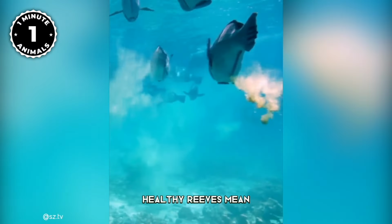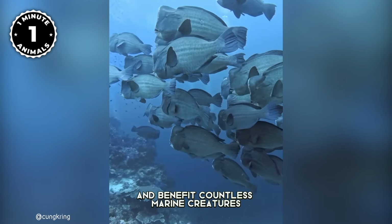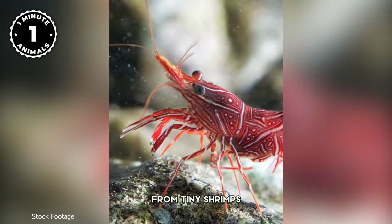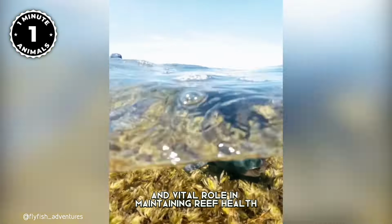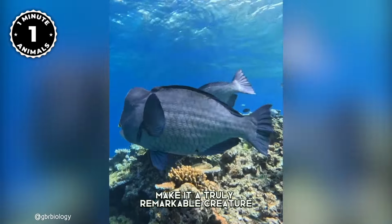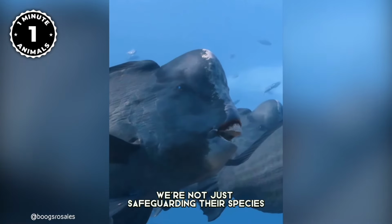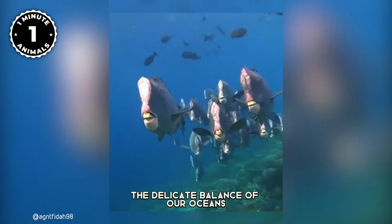Healthy reefs mean a more vibrant underwater world for all marine life and benefit countless marine creatures, from tiny shrimp to majestic sharks. Its unique appearance and vital role in maintaining reef health make it a truly remarkable creature. By protecting these fish, we're not just safeguarding their species, we're also preserving the delicate balance of our oceans.